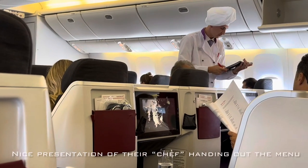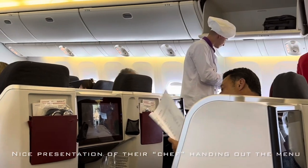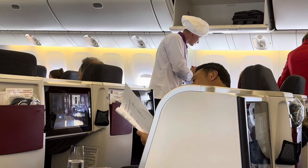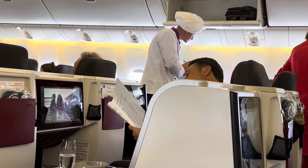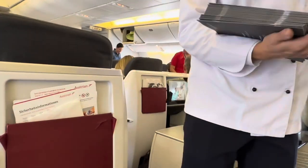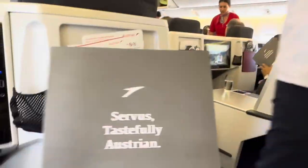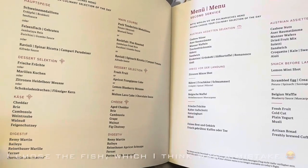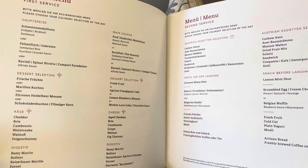They even had an onboard chef to take your orders. I'm not sure he was actually in the galley preparing food, but it was still a nice gesture. And for the main course, the choice was between three items. It was between a rockfish, ravioli, or veal. And I did choose the rockfish.